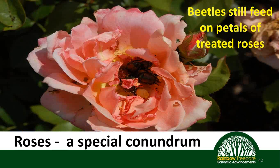I have to point out here too, roses present a special conundrum in dealing with Japanese beetle. I can remember when we treated these with Zytect, the foliage would stay perfect, but the beetles still come and feed on the petals of the flower, which is the whole point of growing roses. So what's the point of treating them with Zytect?